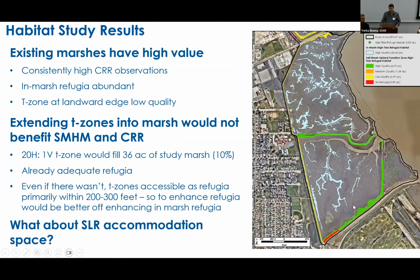So this is a map showing just Faber and Laumeister marshes, the results of that refugia study. The light blue are gumplant-lined slough channels, where the gumplant is tall enough that even on extreme high tides, they can provide refugia cover. There's abundant in-marsh refugia at both of these marshes. And then we mapped the quality of the transition zone, with high quality shown at the southern ends of these marshes and then low quality along the backshore of the marsh.